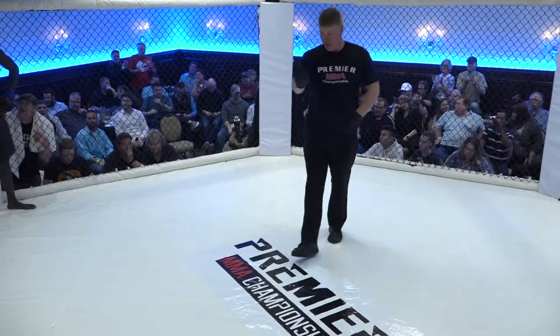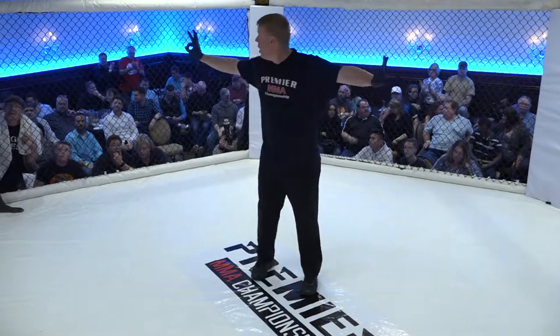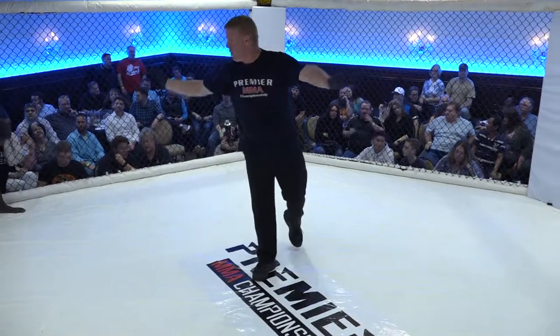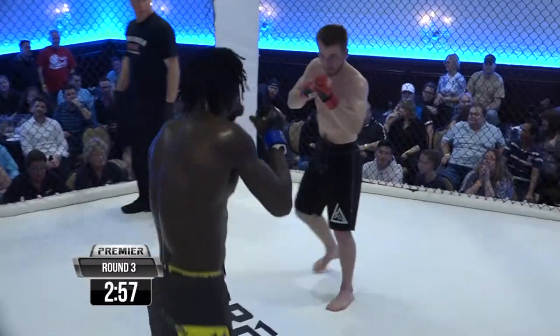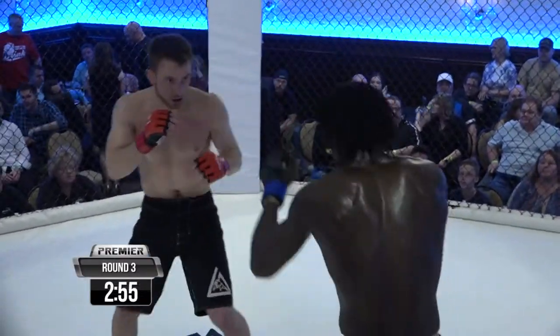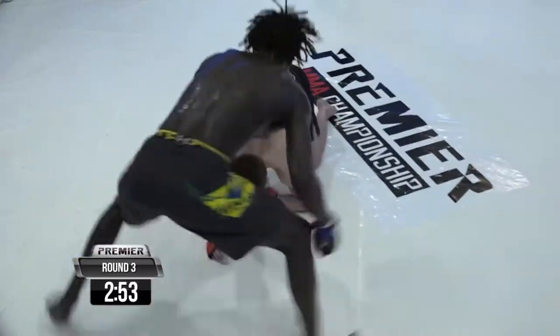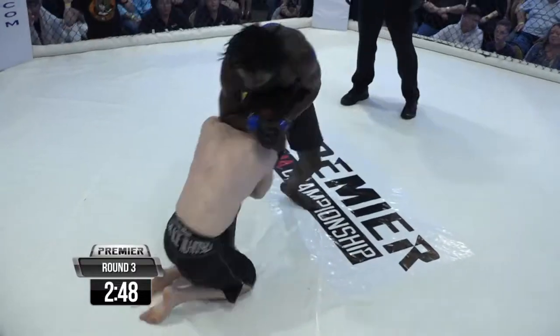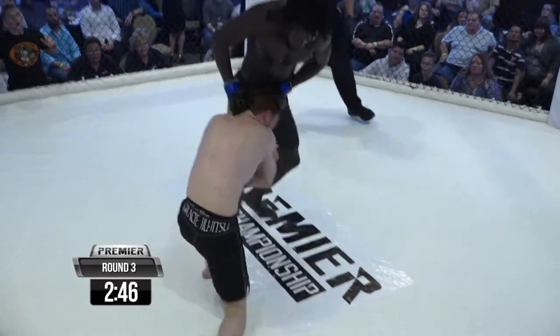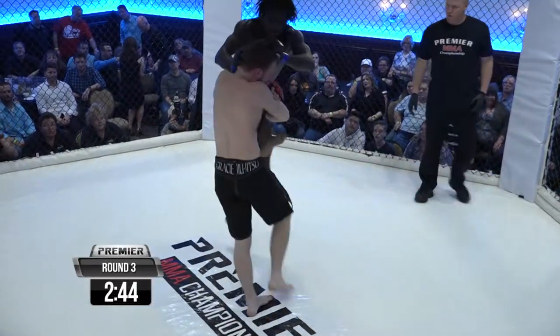To win this round, Diop's got to focus on making separation. He's defending the takedown, but he's not defending the reshot. Good chain wrestling by Diop is what's winning him this fight right now. He's got to be careful of chain wrestling and put those big punches on him. Right there. See, he's got to watch out for the chain wrestling. Big punches from Diop. Big punches. He's holding on to that leg.